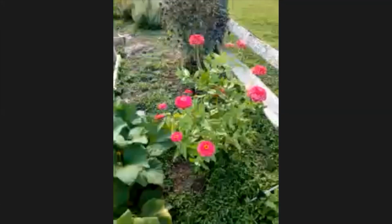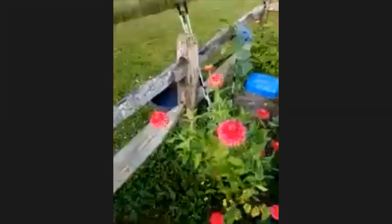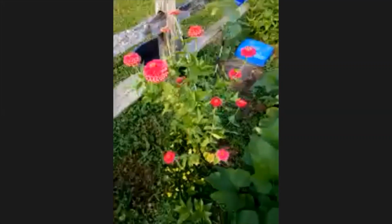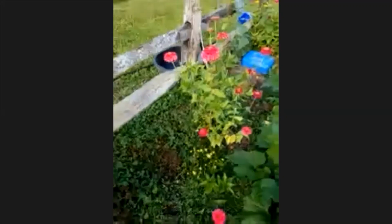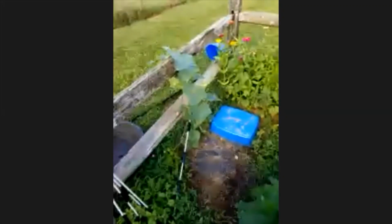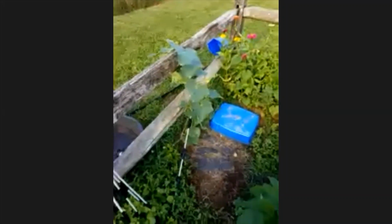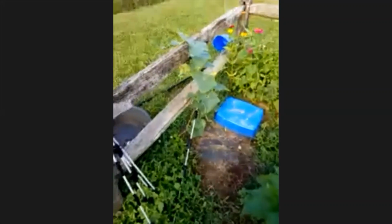And I can't pull up a volunteer, so this is a zinnia that came around a little bit late. Here's a watermelon. Here's another plant that's just coming up late, a volunteer. Cucumber, I'm not sure what variety it is.